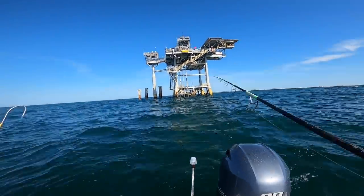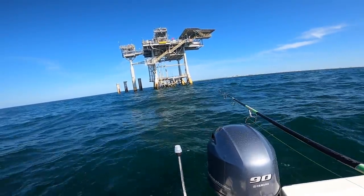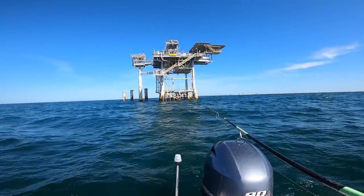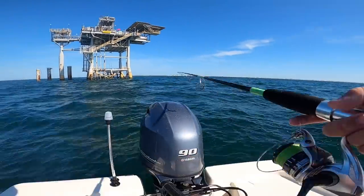That beeping sound means this rig is unmanned. When the rigs beep or sound that little horn, the rigs are unmanned. That means they don't have anybody on them. Tell you what, the trolling motor's working overtime.